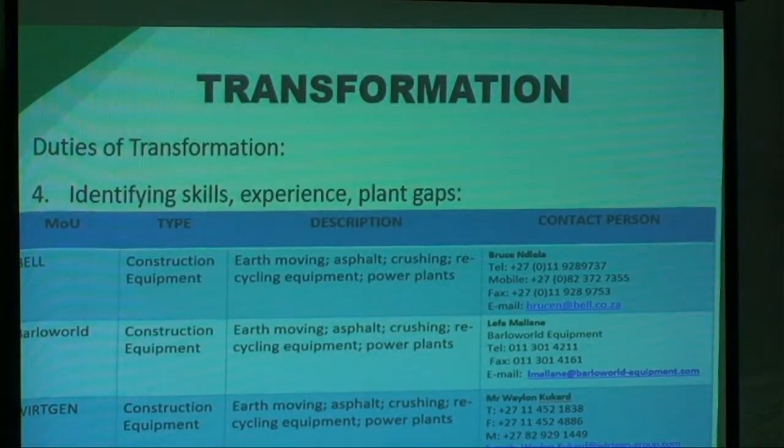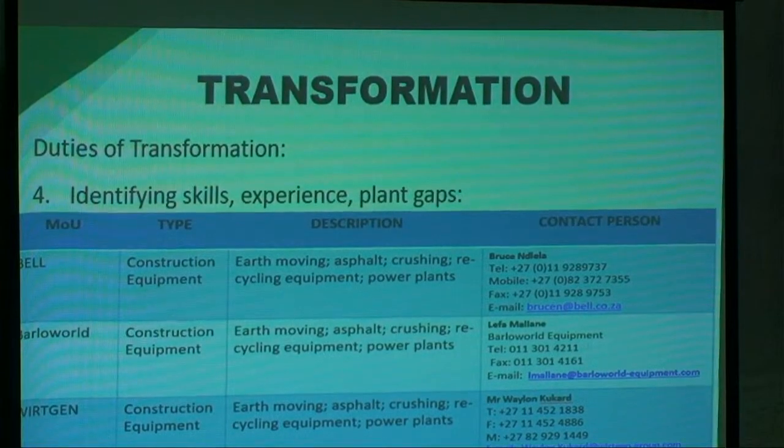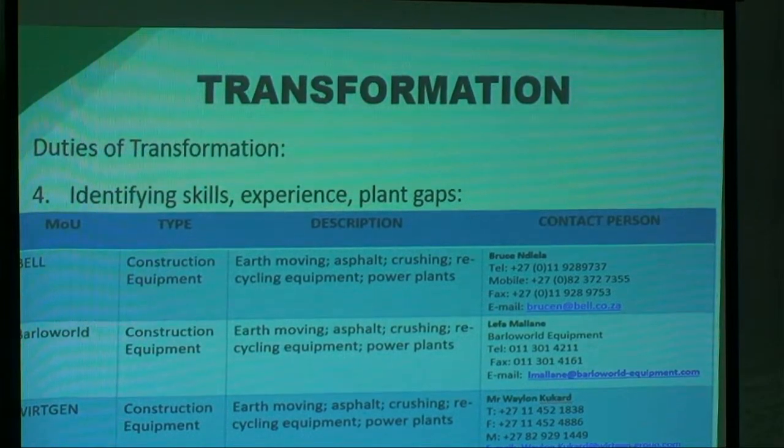This is the list of our MOU partners: Bell, Barloworld, Vechten, the pilot crash tech and NAFBI. Most of you do know NAFBI. These are the people you can go to, especially if you need equipment or plans. They will assist you once you have a tender, at a cheaper rate, not for free, but at a cheaper rate.